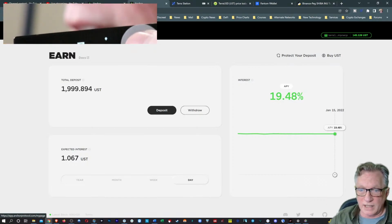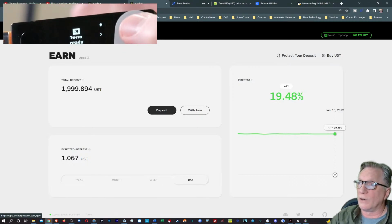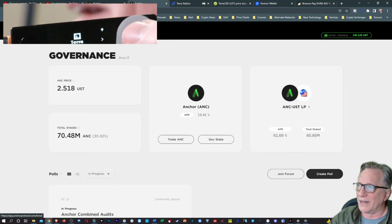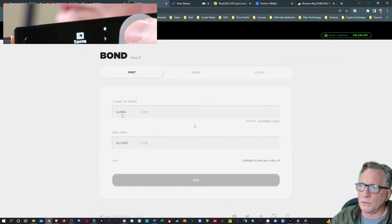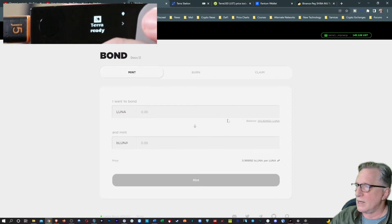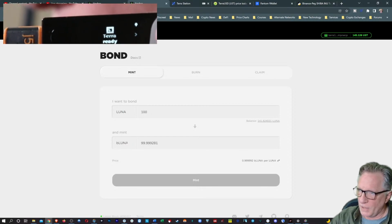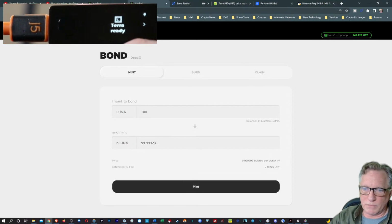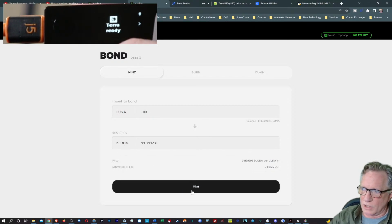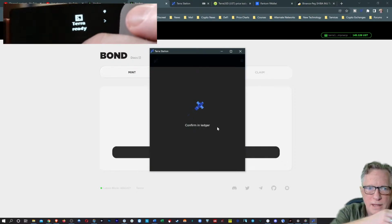But in order to do that, I need to provide collateral. So how am I going to provide collateral? Well, I need to go over here to govern, no, not govern, bond, right? So I need to bond my Luna. It's basically a conversion, right? So let's bond 100 Luna, right? That's going to give me bLuna or bonded Luna. The action is called a mint, so we'll mint. All right, we'll post, and then we'll confirm.